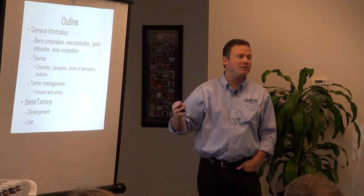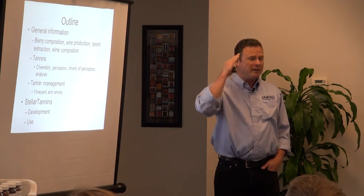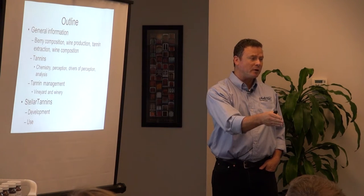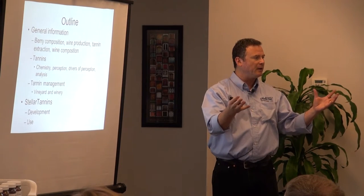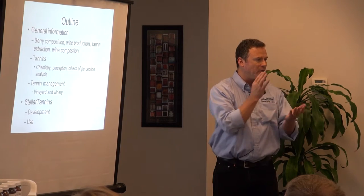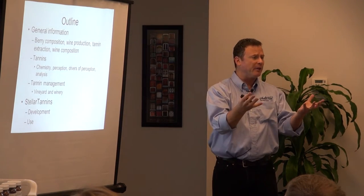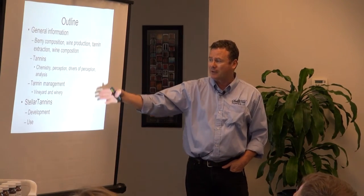Drivers of perception. Tannin's important. Don't get me wrong, tannin's absolutely important. It tends to be the focal point that we think about when we think about red wine structure. But remember that there's a lot of other things that really make those tannins good, and it's not tannins. So I always think of tannins as the backbone of a wine, and then it's the flesh that is critically important too. So we'll talk a little bit about that as well.